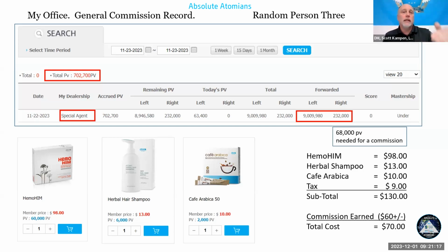So not only does Atomy have high quality products that are at absolute low prices, so we are already saving money just by becoming a consumer of Atomy products. Now we can earn cash back, and the amount that we spend becomes less. You see that? So it's really important for us to help educate our members about that.